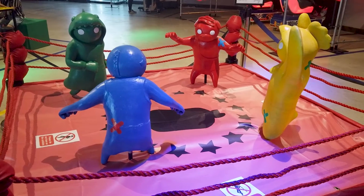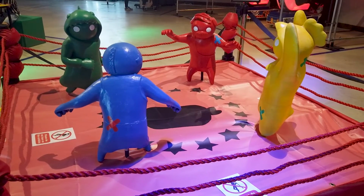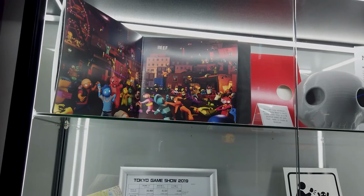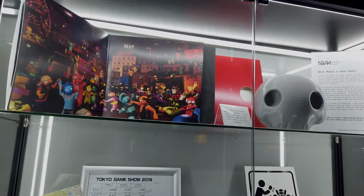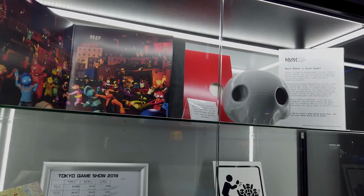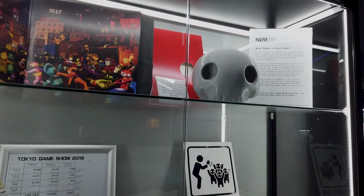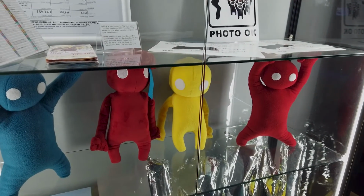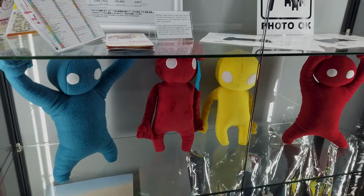Had a lot of interesting stuff in there, including a bunch of stuff from the Tokyo Game Show 2019, some 3D printed skulls, artwork, concept art, like all that kind of stuff. It was really interesting to see. Some plushes as well. Yeah, really interesting to see. Well done on Bone Loaf.